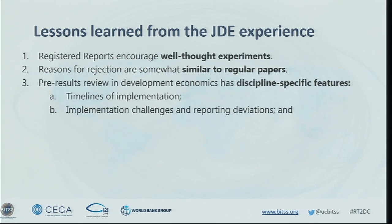Another interesting characteristic of registered reports in development economics comes with the simple dynamics of implementing field experiments. So a lot of things can go wrong. In principle, registered reports should be implemented based on the research design that was accepted at stage 1 to the dot. However, we allow a bit more flexibility because of these practical considerations, as long as deviations from the pre-specified research design are reported clearly and they're justified.